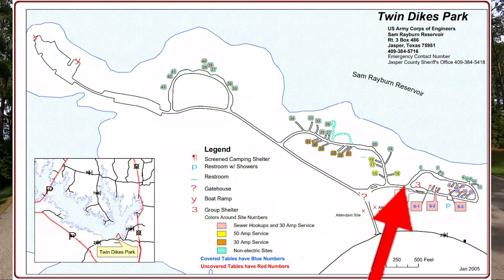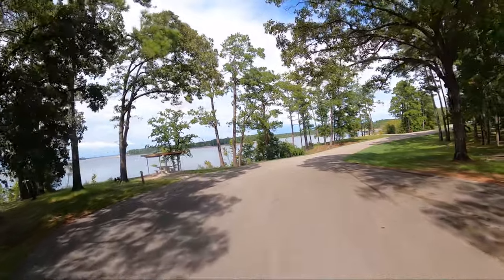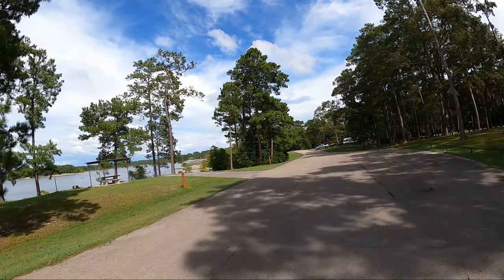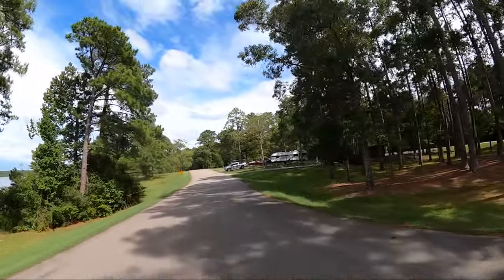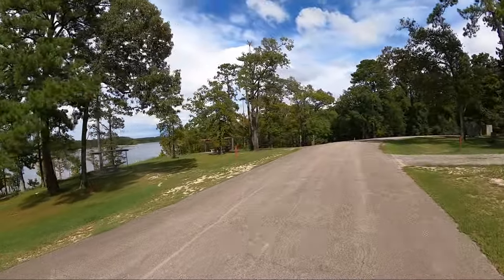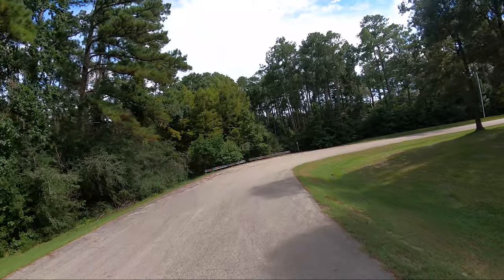And we have the group pavilion there. They do have a horseshoe pit. And then primitive sites on the water. There's bait right outside the campground. There's actually two bait shops, and there's a couple more. Y'all probably want me to swing around and go the opposite direction, so that's what I'll do.